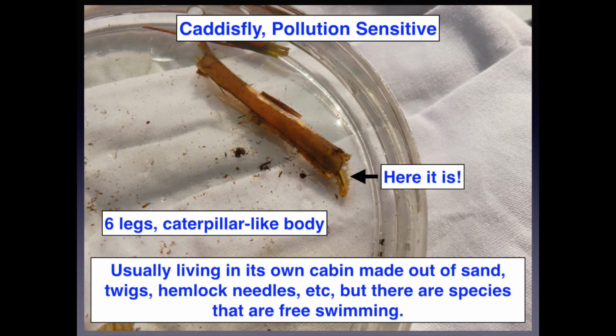Thanks, Mary. Before we do our own bioassessment, we're going to have to figure out how to identify some of these critters. So this is a caddisfly that we found, and we found a few different kinds. And these guys are so much fun because they build their own little cabin around their body with whatever they have available. It could be sand or twigs, hemlock needles. One time we found some that were made out of duckweed, so they were bright green and swimming around in the water. So cool! Caddisflies are pollution sensitive, so we're only going to find them in super clean water.